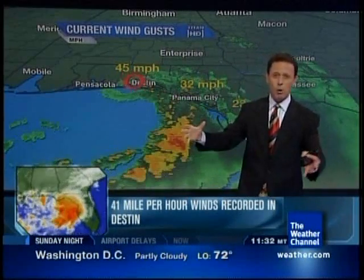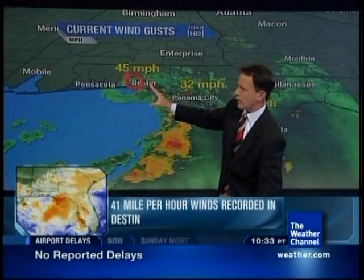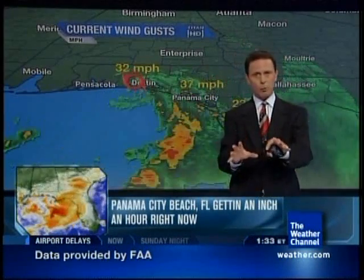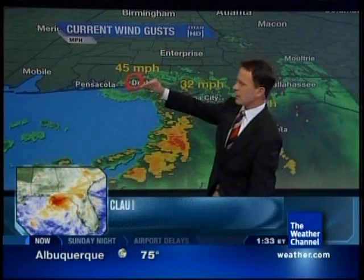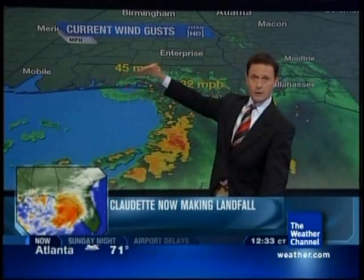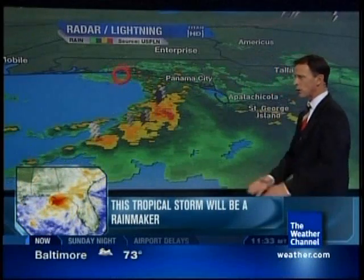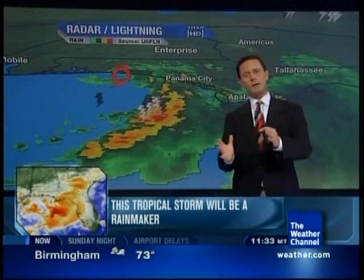It's not really a true eye wall, but there is a nice circular area that has a bright band to it. And that is where the winds were gusting to 45 in Destin. So it's coming in now. So Niceville and up around Eglin Air Force Base, I suspect it's getting pretty windy here as well. So we could see some damaging wind. We may see some power outages over there into the areas west of Panama City.